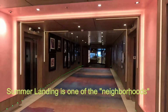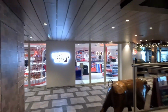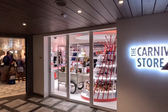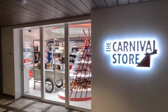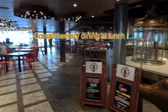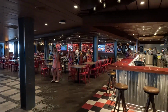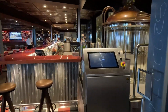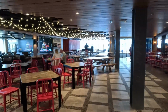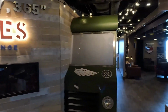We are on deck 8. We're coming into Summer Landing. So there's our guest services over here on deck 8. Here's the Pig and Anchor. So this is the Pig and Anchor. It's the brewery. Here's the Rose Tribute Lounge.